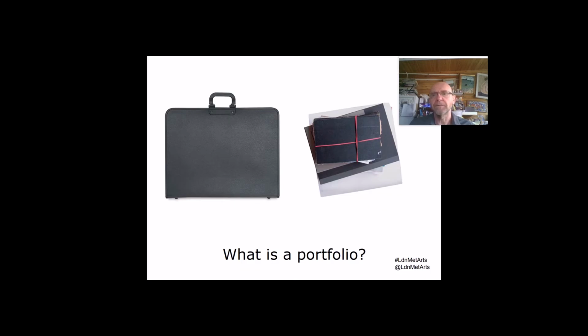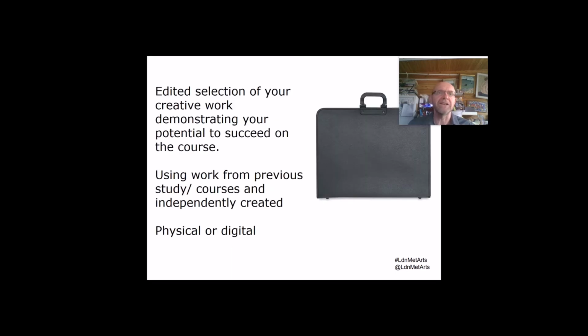So what is a portfolio? Well, you're studying art or design or creative subjects already. You have some sense of what it is, but I'm going to give you a very precise definition from our point of view at least. So I think a portfolio is an edited selection of your creative work, demonstrating your potential to succeed in the course. And those words are carefully chosen. You're not expected to demonstrate you're already an architect or an interior designer, or a fashion designer, at undergraduate level, but show you have the potential to get there. So it's showing you can do well in the course.